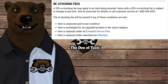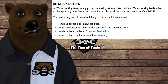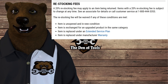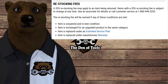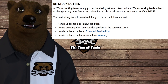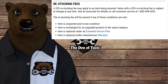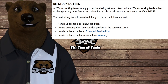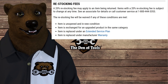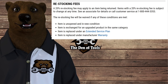And the restocking fee will be waived if the item is unopened in new condition, so they can put it right back on the shelves and not have to worry about doing something to it. Or if it's exchanged or for an upgrade of the product in the same category. Say you bought the 500-pound lifting cart and you want the 1,000-pound lifting cart. They understand that, and they realize you get it home, you got it set up, and this just isn't going to work. So they may waive the restocking fee for that.